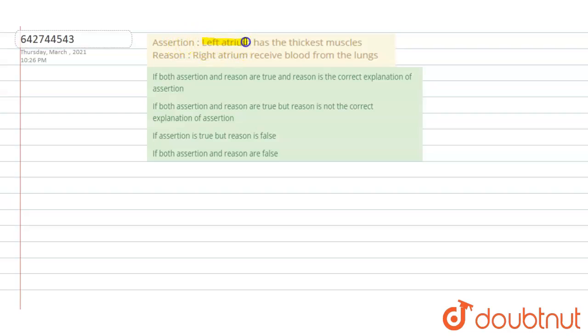Hello everyone, so here's the question, it is assertion reason type. Assertion is left atrium has thickest muscles and reason is right atrium receives blood from the lungs. And options given are A, if both assertion and reason are true and reason is the correct explanation of assertion. Option B, if both assertion and reason are true but reason is not the correct explanation of assertion. Option C, if assertion is true but reason is false. And option D, if both assertion and reason are false, right?